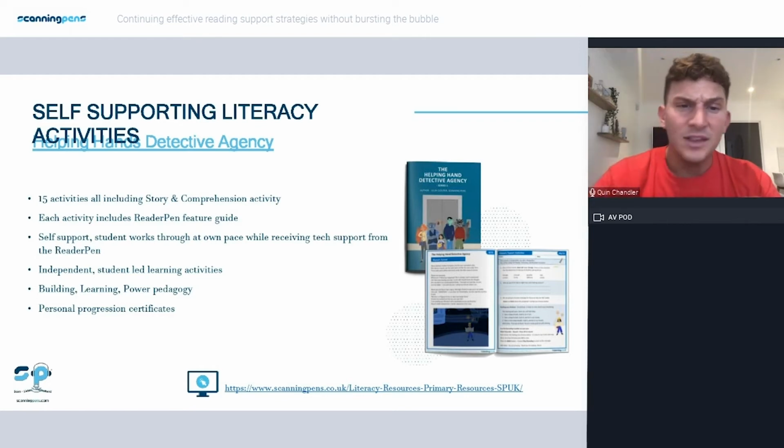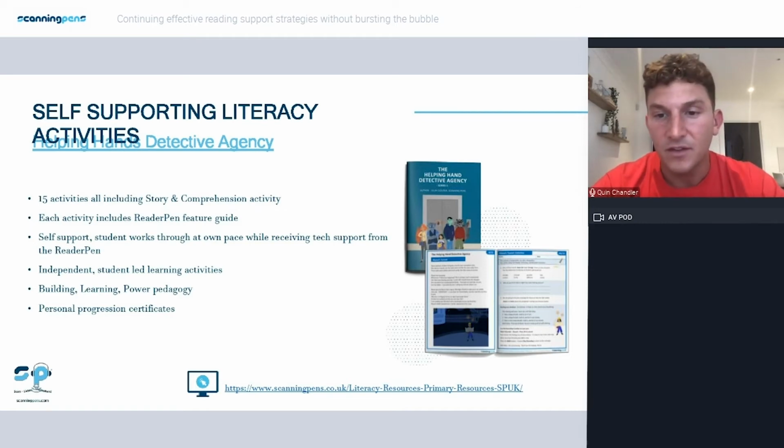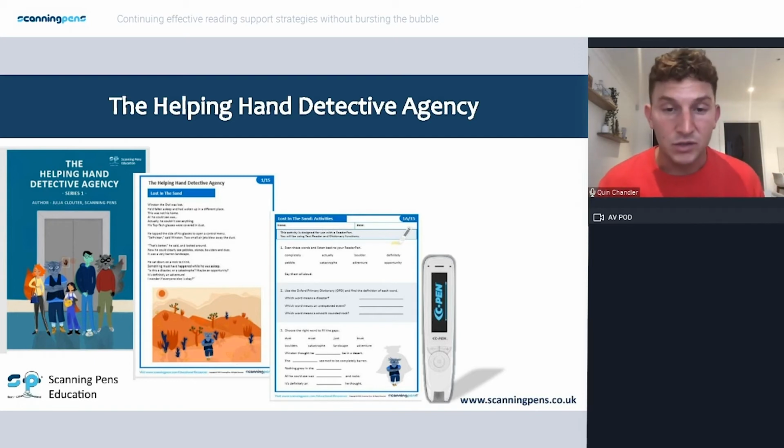So, there's sections for them to fill in, which you can see if I flick to the next slide. So it's set out where you've got the short story on one page and the activity on the next page. And there's areas for them to fill out, questions for them to do, and a checkbox to ask them how they're feeling about the resource.